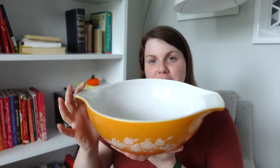So now I have a couple more items to show you. This is a butterfly gold Cinderella bowl. And you might be thinking it doesn't really look like butterfly gold. It's the same color.